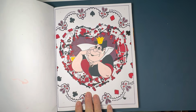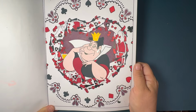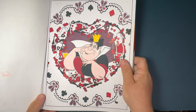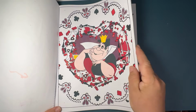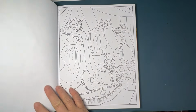I did this one. Now this one could be done, or it could have more done to it with the cards. And so there's more that can be done to it. And I'm just trying to figure out how I want to do the cards still. But again, that was a really fun picture. Again, it's paint and paint pens.